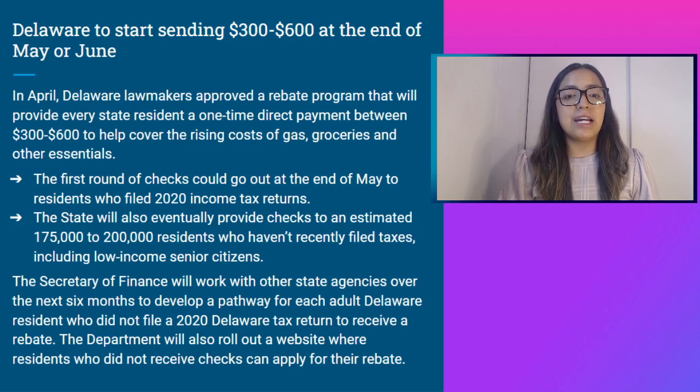The Secretary of Finance will work with other state agencies over the next 6 months to develop a pathway for each adult Delaware resident who did not file a 2020 Delaware tax return to receive a rebate. So the department will also roll out a website where residents who did not receive checks can apply for their rebate. So I'm assuming Delaware is going to do something very similar to, I think, was it New Mexico that we were just talking about, right? So as soon as more information is released from the state, I'll be definitely letting you know.